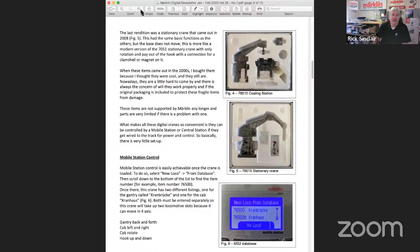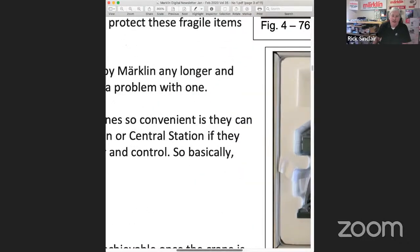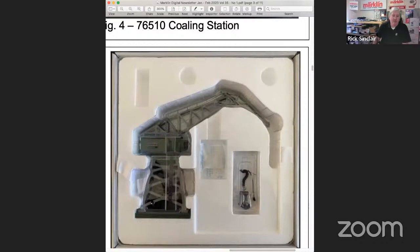This came out in 2008, and it would not move. The base would not move, but the cabin would rotate 360 degrees. It comes with a clamshell, and that would go up and down and activate the clamshell. At the time, you could order an extra magnet, and then you could use it, just like your old crane with the electromagnet. So I don't know if you can still get those electromagnets, even if you do happen to have one of these cranes.